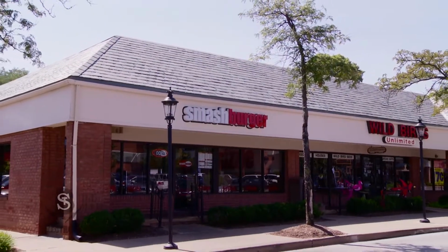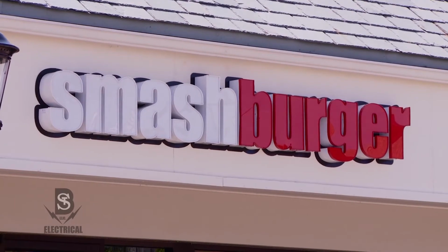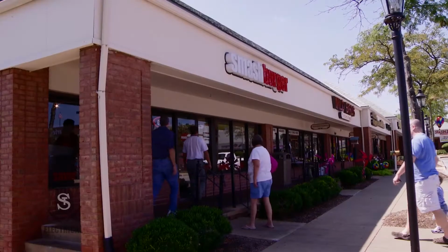Smashburger's project. We had 90 days to get into a space that was totally clear, a white box space, and create a restaurant.